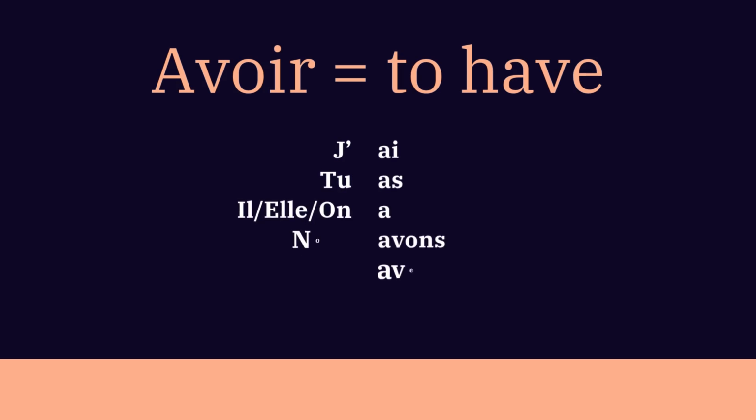Avoir, to have, is another essential verb, used for possessions, age, and many expressions. You'll also use avoir to form the past tense of regular verbs. So you have j'ai, tu as, il, elle, or on a, nous avons, vous avez, and ils ont or elles ont.